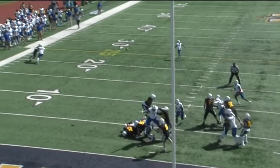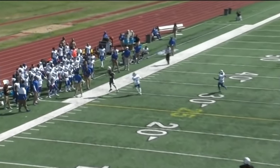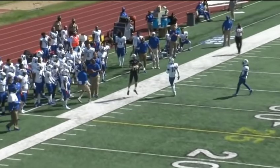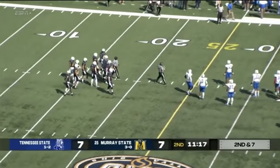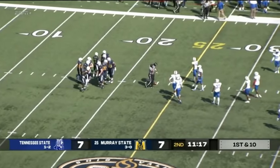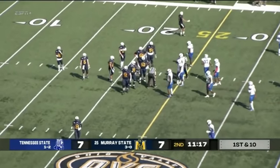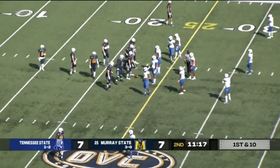Yeah, again, we see the double move there by the Racer receiver. And if you look at that back left hand, there's definitely a, well, it looked like more of pulling from up here. But, again, the official wasting no time throwing it. Pass interference, fresh set of downs. Moving the ball all the way out to the 23 as the Racers take advantage and get away from that end zone. And that's another Racer first down.